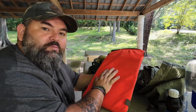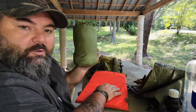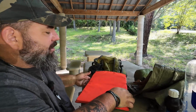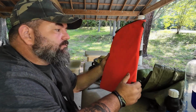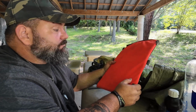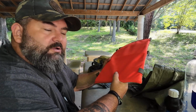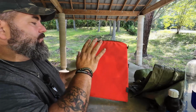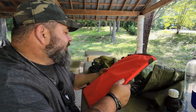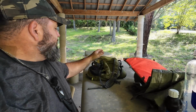Plus it gives me somewhere to sit on the ground if I have to, where, if I don't carry the hammock, or if I don't have trees to set the hammock up at, I can set this on the ground and sit on it and keep my butt off of the ground. If the ground's wet, I can set this down there and keep my butt dry, or set it on a log, make it more comfortable, again, keep my butt dry. So this is a nice thing to have. I like to keep this in my pack, and this always goes in my day pack. So this is essential to me.